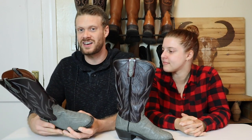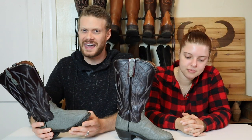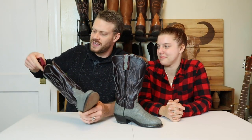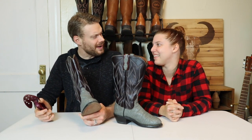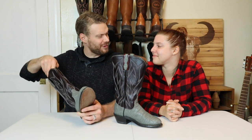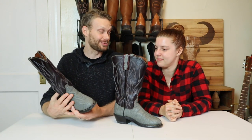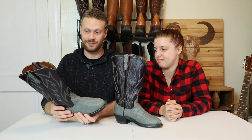So to find custom cowboy boots at thrift stores or online is always a gamble. But luckily for us, there was a shoe tree in here, and when I pulled it out, it was set on size 6. So I was like, you know what? That'll probably fit Brynna. So I brought them right over to Brynna and they fit her. So we got them and we think that these are really cool for a bunch of different reasons.